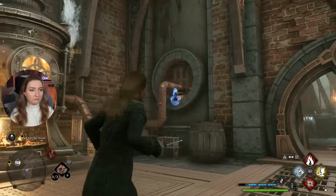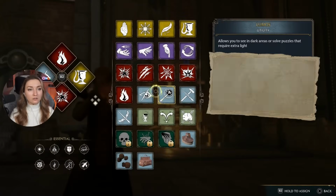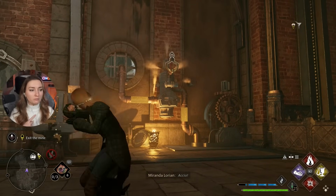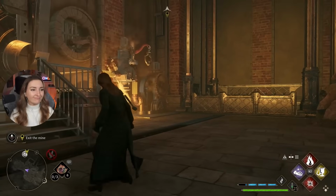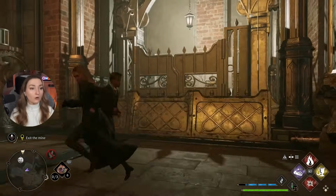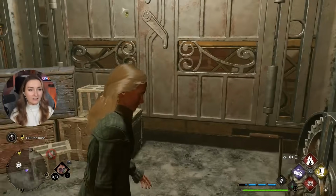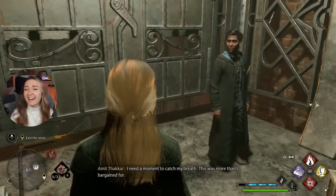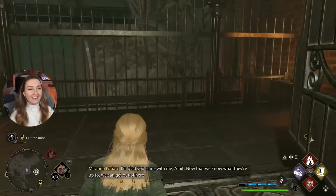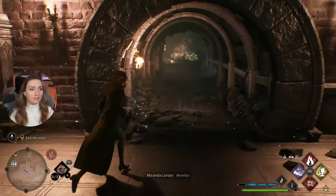Okay, so we need to go back and tell him? Oh, maybe I forgot about this. So let's see what... I bet you it opens up the little tunnel-looking thing in the room back there. Or... Oh! No, it's an elevator. I was not expecting this. Do we just walk a meat out? I need a moment to catch my breath. This was more than I bargained for. I'm glad you came with me, Amit. Now that we know what they're up to, we can get out of here. Revelio. Let's go.